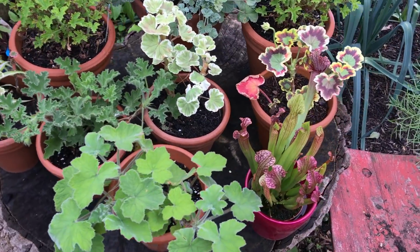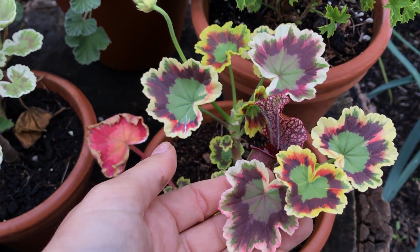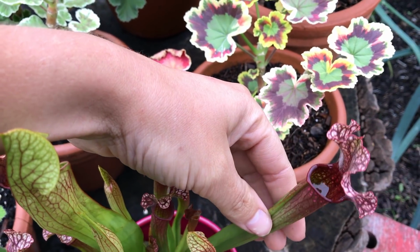And this one is a new addition. Really unusual foliage on that one. Tricolour. Oh, my Sarracenia. The pitcher's obviously got so heavy, look, with water. It's tipped over.